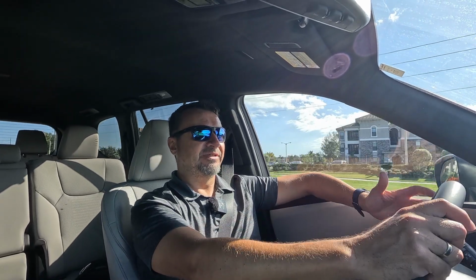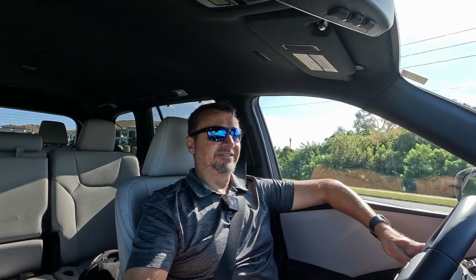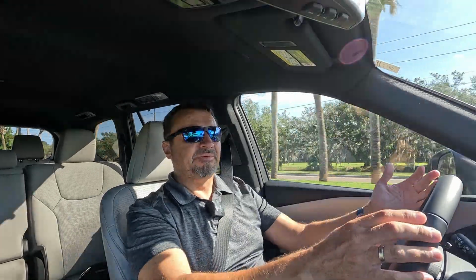We're going to check out the acceleration in just a little bit, but overall, it's a very relaxing feel. So if you like driving Lexuses, you're definitely going to feel at home right here on this TX 350. And even on this base trim TX, you feel like you're driving a luxury vehicle, so that's definitely a huge difference between this and the Grand Highlander.